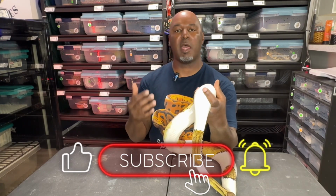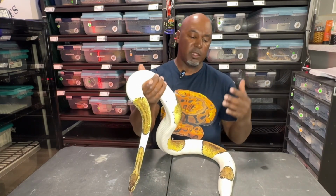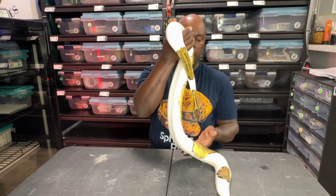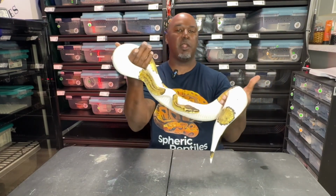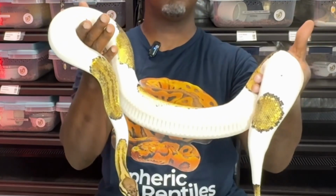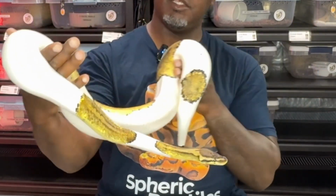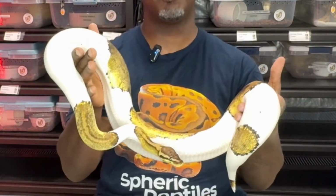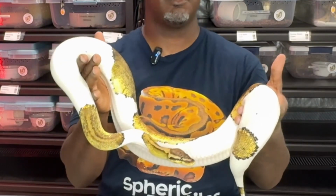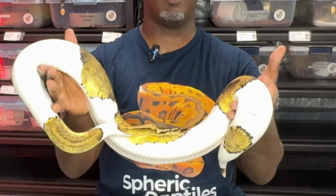I know that there's a lot of different pattern morphs out there, but when I look at the piebalds, and this is a female pastel pied, she has not really developed follicles yet. Right now, this is a female pastel piebald. She is sitting at around 2,000 grams. She's very big, she's very mature. Her follicle size is around, the last time I measured it, 25 millimeters.